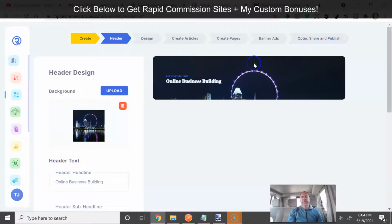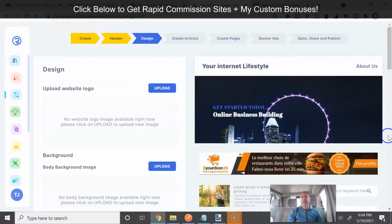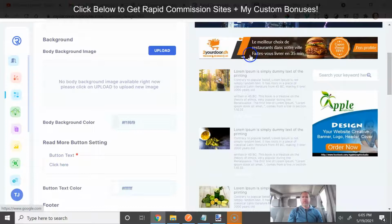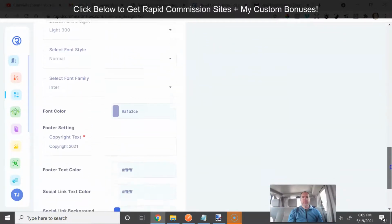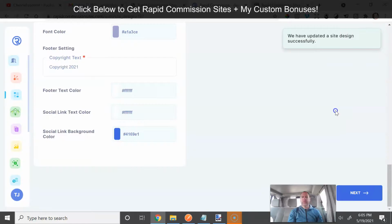So for the header, you just go in here, type something in, choose an image, and then hit next. I won't bore you with making choices here, but they do connect to Pixabay so you can get images if you don't have some already. You can upload a logo. I chose not to. I'm just doing the basic name up here. You can change the background, but I don't think we need to. You can see there are little red stars by stuff in here. Make sure you fill those in. If you don't, when you try to go to the next page it's going to say you're missing some info, like copyright. These are the places where you choose the colors and fonts. They've got a whole tutorial for how to set this stuff up.